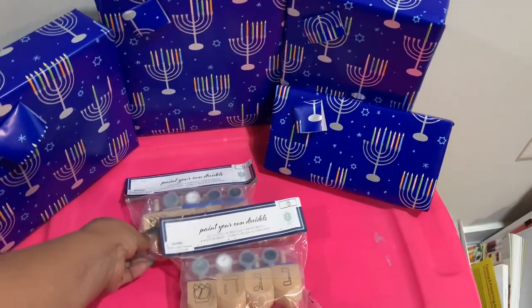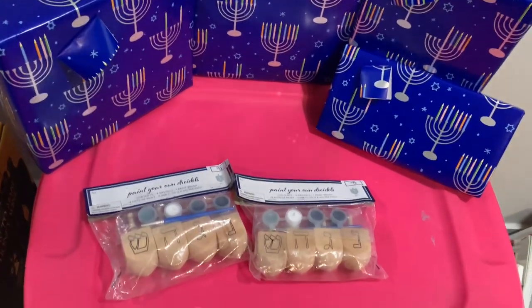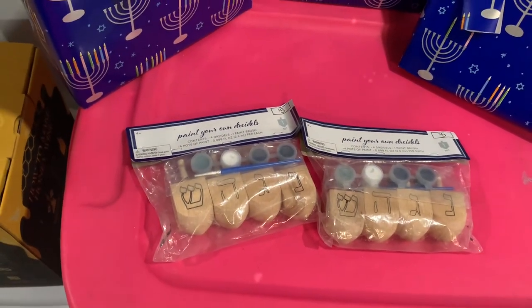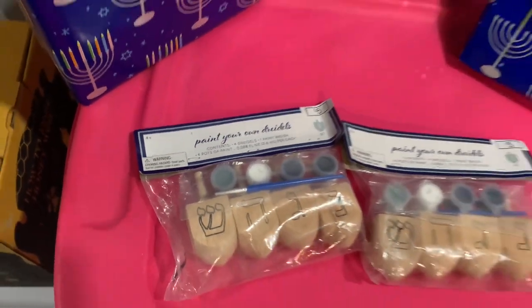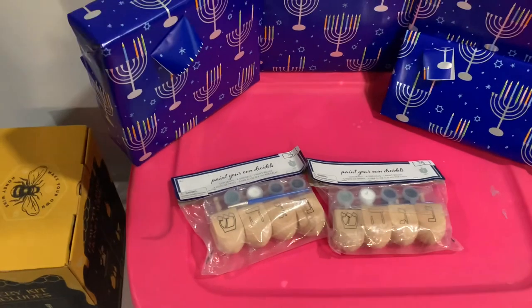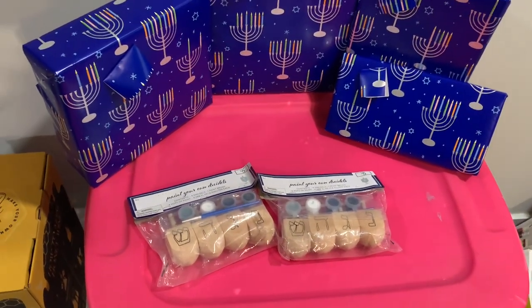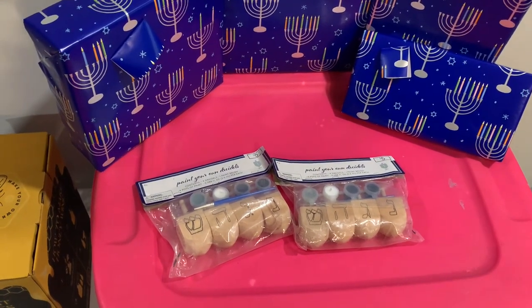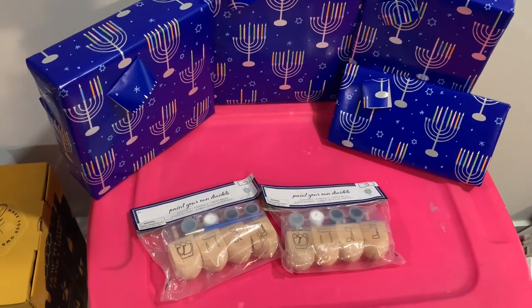And then this is a project that I think we're going to work on tomorrow because we're not going to have time tonight. It's paint your own dreidel. I got them either last year or the year before from Target, and we never got an opportunity to use them. So that's it for this area. We're going to go to the other area.